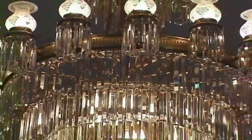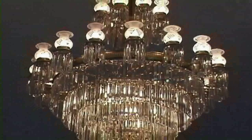The chandelier, it's a very fancy chandelier. It has over 1,000 pieces, 750 of which are real crystals. We clean it once to twice a year. Each crystal has to be taken off individually, wiped down, and put back on. So a very time-consuming and delicate process.